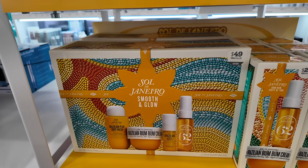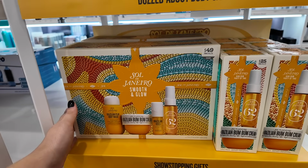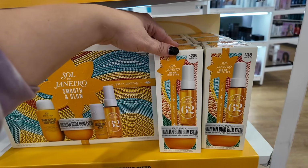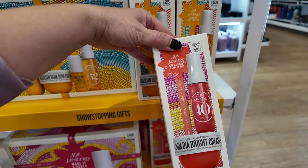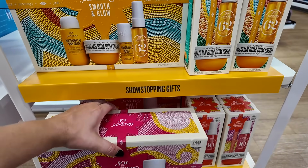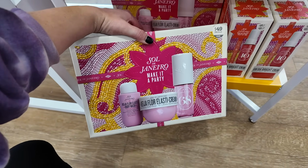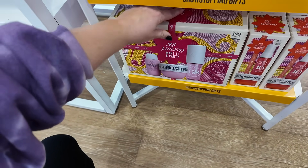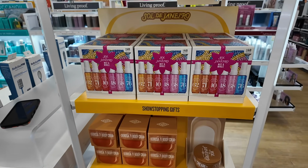Here is their original Boom Boom Cream set. This is all minis for $49. They also have this mini set with the cream and the spray. I love the classic Boom Boom Cream pistachio caramel. They also have a set with 40, which is more of a plum woodsy vanilla. They have the big set of the Bea Flor number 68, which is kind of like an Ariana Grande Cloud, kind of in that family, for $49. I think those do include maybe a full size in there. Okay, moving on.